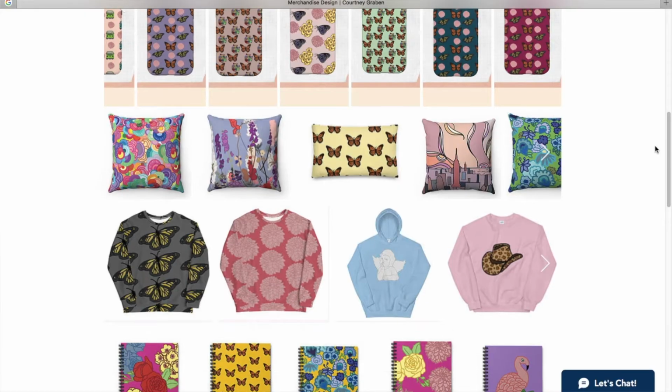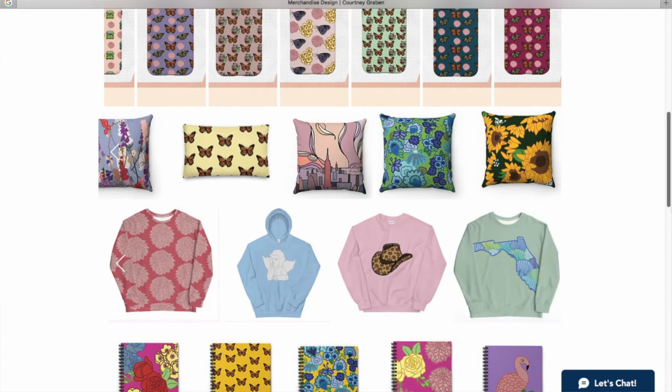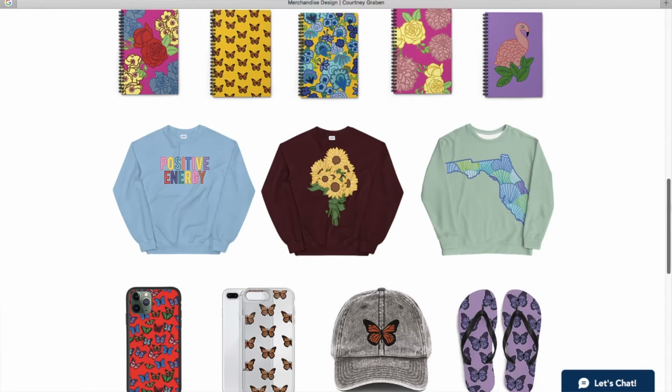I knew it existed, but I didn't know how cool the templates were. So then we have some pillows that I designed, some sweatshirts, some notebooks, and then just some random junk I have designed.